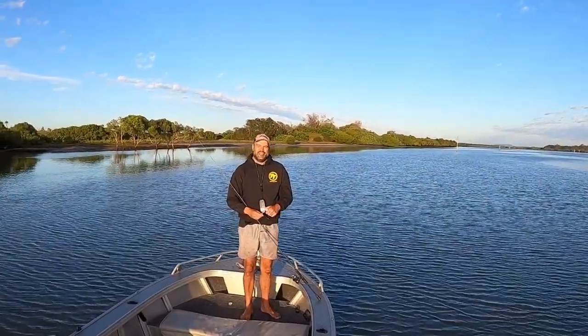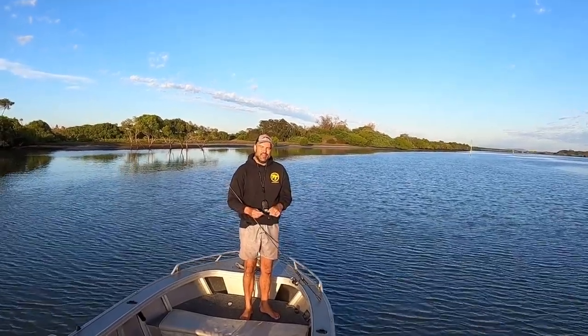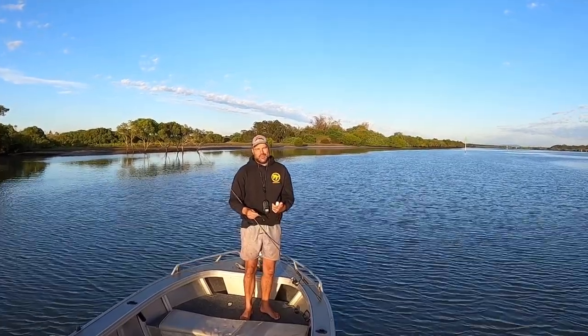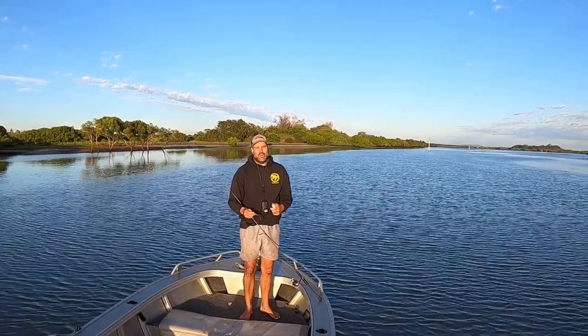Chase a few flathead. We're just coming up to the low tide now. That water's draining off those flats, so we're gonna give it a bit of a go. The fishing has been a little bit tough lately, partly due to a bad barometer, and also the water's still quite dirty, especially around this low tide.